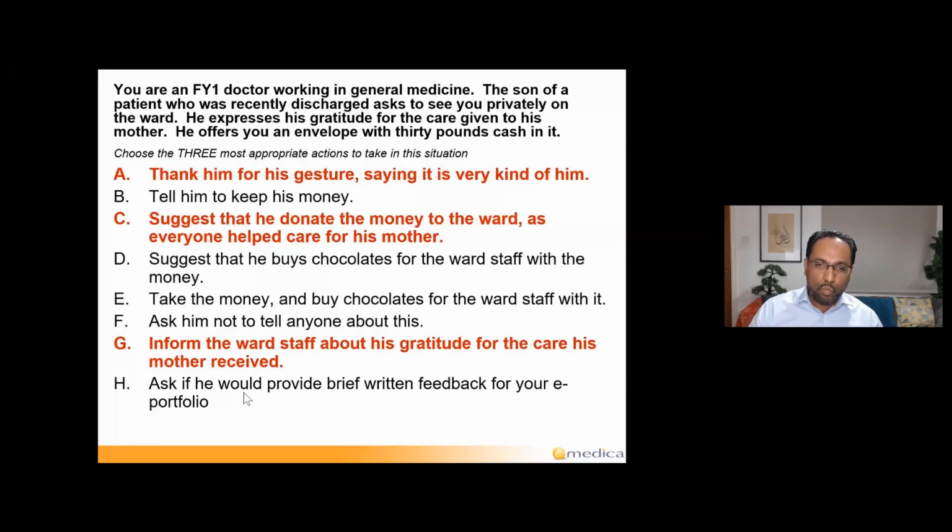Option H, what's potentially problematic about that? See, if they'd given a thank you card, it'd be absolutely fine to mention in your portfolio an entry that you got a thank you card, and then your supervisor would see it, and at ARCP, that's a nice thing. We often do keep a record of where people have given nice feedback and discuss it. But to ask someone specifically, when they've already gone out of their way, to say, look, as you're here, write something down so that I can put it in, that's inappropriate, you see, okay?